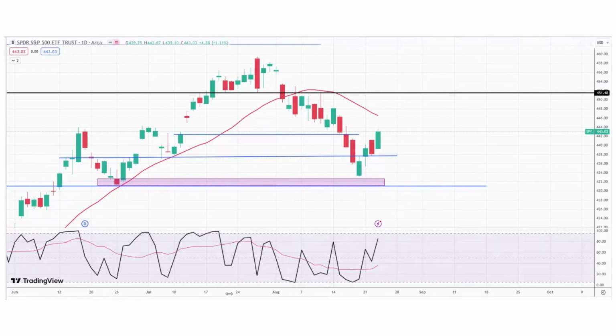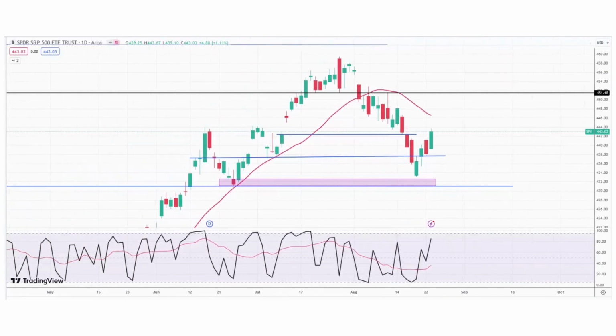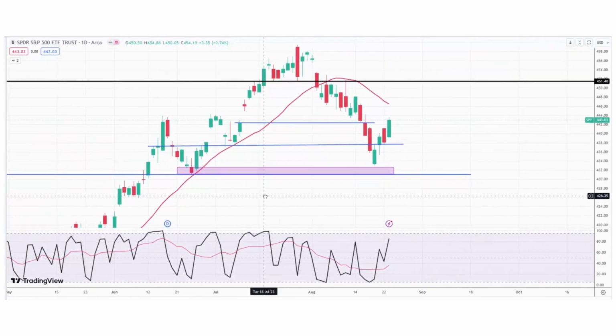One of the things I do want to look out for is on the daily chart, you can see we're starting to get a little formation here. You've got a shoulder here, a potential head, and maybe working on another little shoulder here. So we have a potential head and shoulders pattern. That's something that we want to watch.